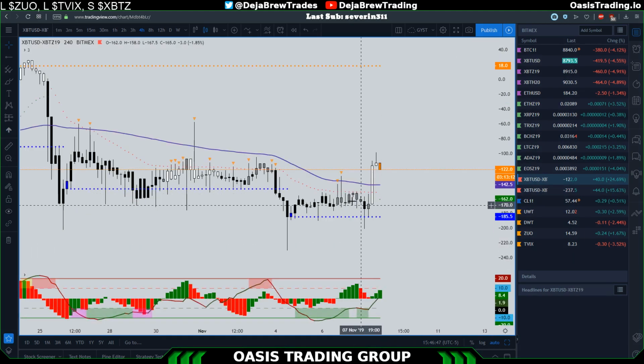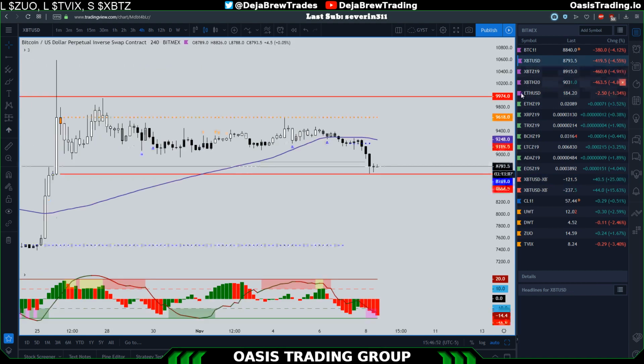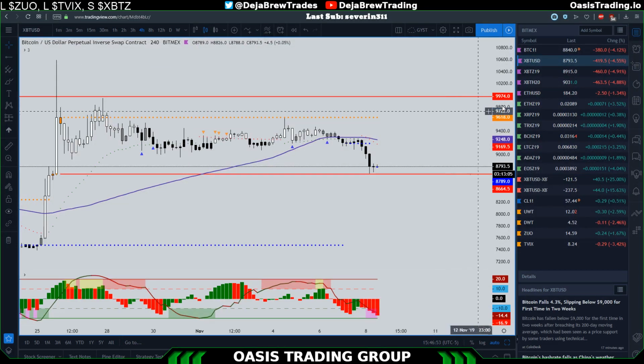Looks like the spread is finally starting to close a little bit here on December, which is good for me because I'm shorting December.